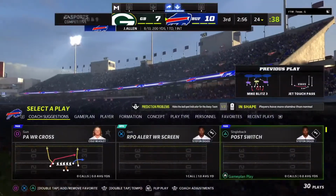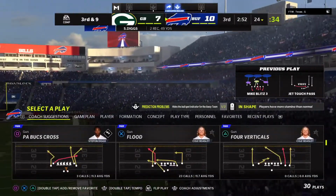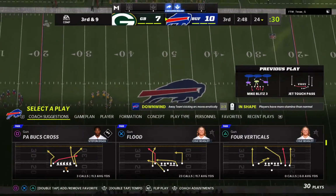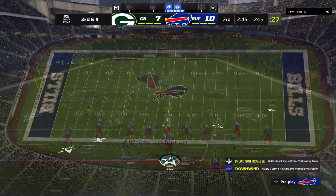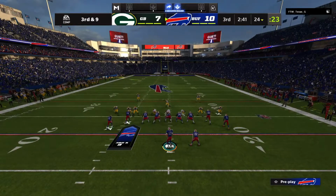That's a nice job there defensively, being able to diagnose that little touch pass. They saw it coming, converged on him before he could get much out of it. It looks like the Packers have added an extra DB on 3rd down.